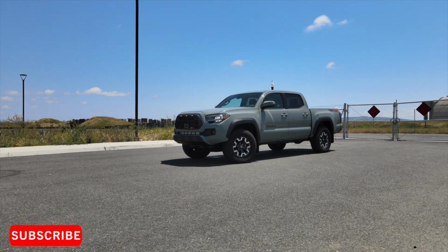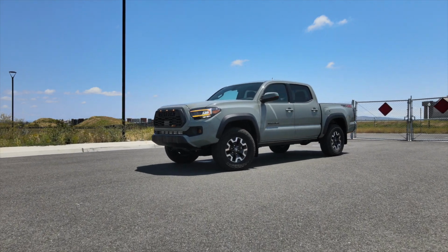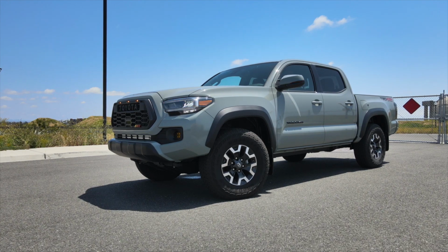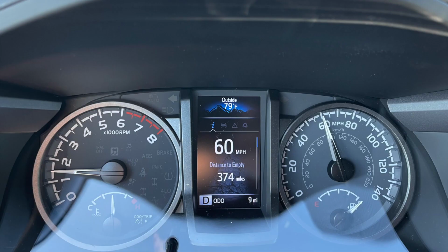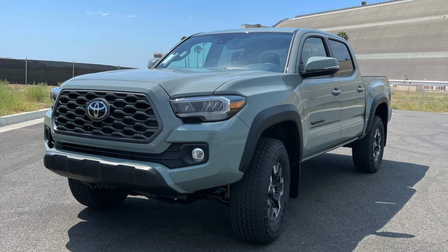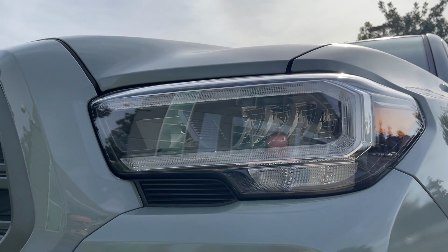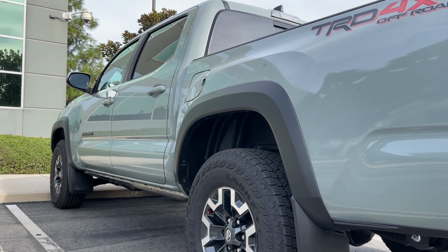In this video, I'm going to show you my top 5 favorite exterior upgrades on my 2022 3rd Gen TRD Off Road 4x4. Now I picked up this truck in September 2022 after a good 2-month wait. I knew I wanted the TRD Off Road and I wanted Lunar Rock, but the rest of the options I didn't have much control over. I did end up with the LED lighting package as well as the technology package, which gets you the basic safety features like sonar parking.